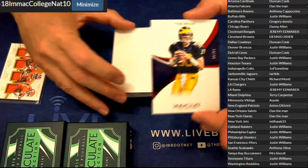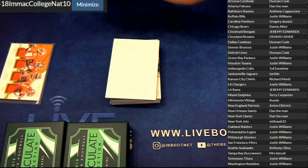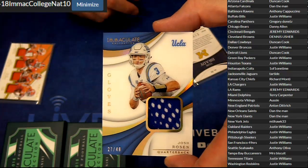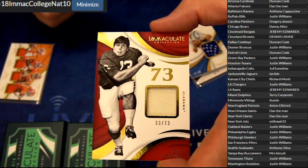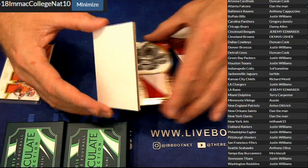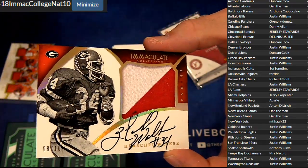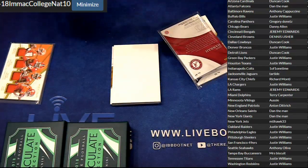Look at this nice one. 10 to 49, a little Brady action for Aiden. Got a Rosen gloves to 48. Thanks for Duncan. Got a John Hanna 73. Ooh, I love this card right here. Second time we pulled it. Herschel Walker to 10 for the Cowboys. There you go, Duncan, crushing it. Danny, going well, man.